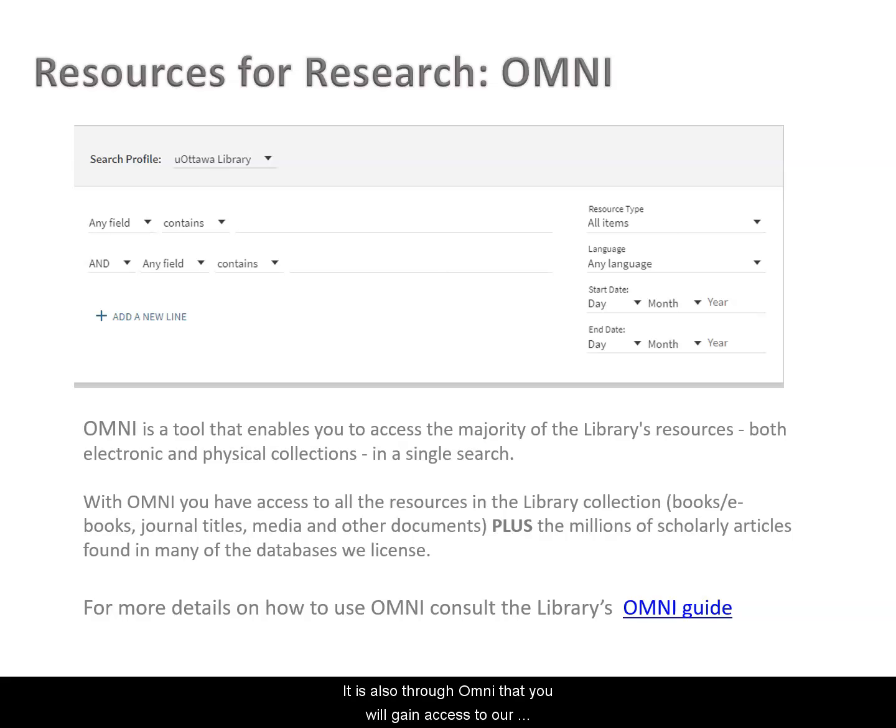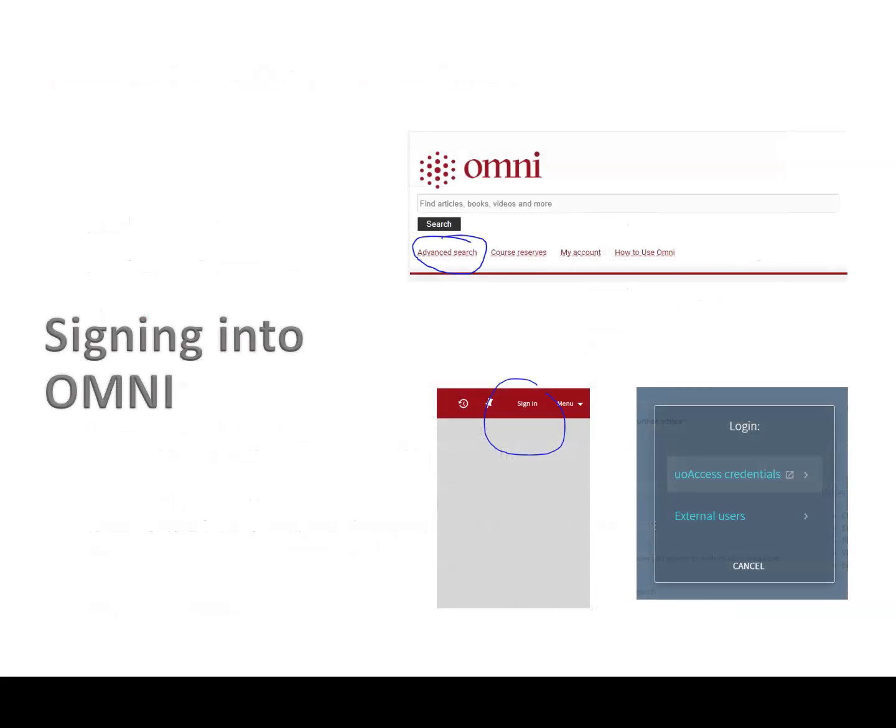It is also through Omni that you will gain access to our print collection this fall. Omni is where you can place requests for books you want to borrow using our contactless pickup service or articles via scan on demand. To take full advantage of the functions available from Omni, you need to be signed in. Services such as Scan on Demand can only be accessed if you are signed in to your UOttawa account. This will also provide access to your library account. You will be able to renew books online and see the status of your requests.